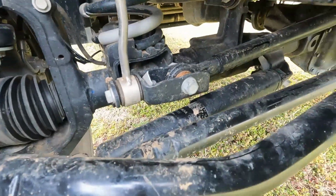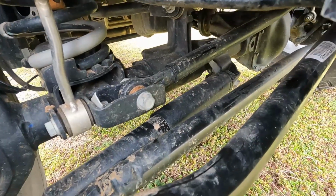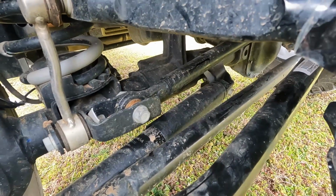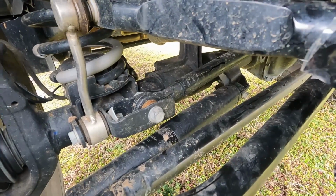Now, they don't have the axle disconnect, just like the JLs and JTs currently. There's no axle disconnect, so it's spinning all the time. And that's, again, able to use the all-wheel drive system.